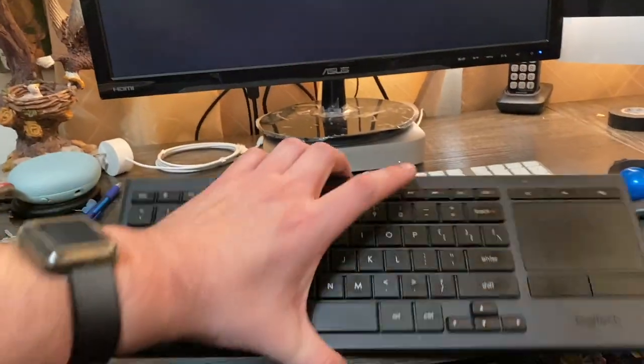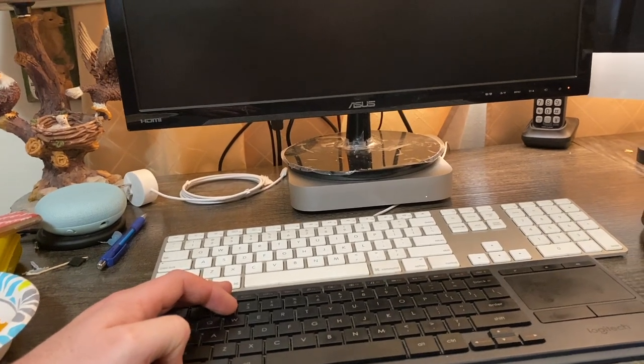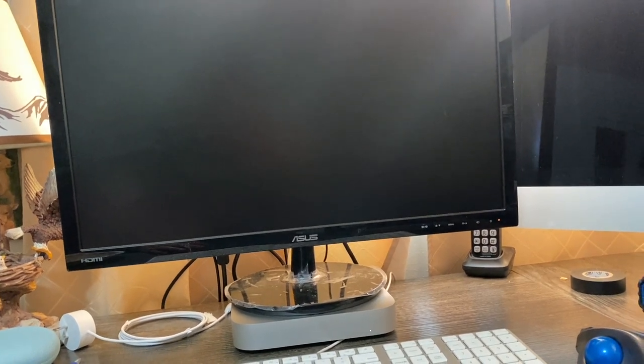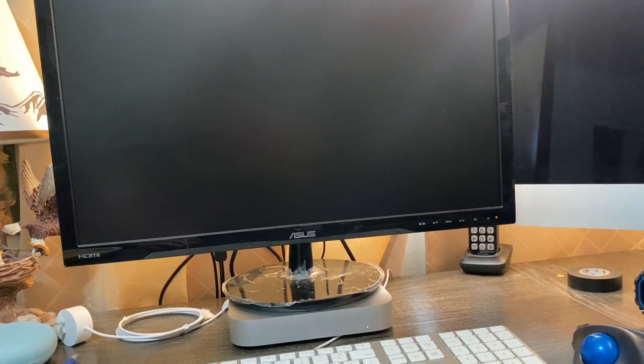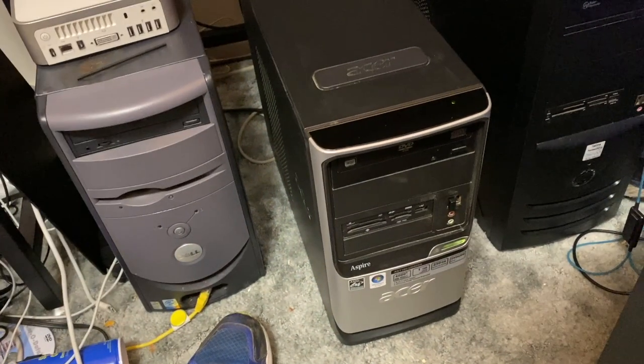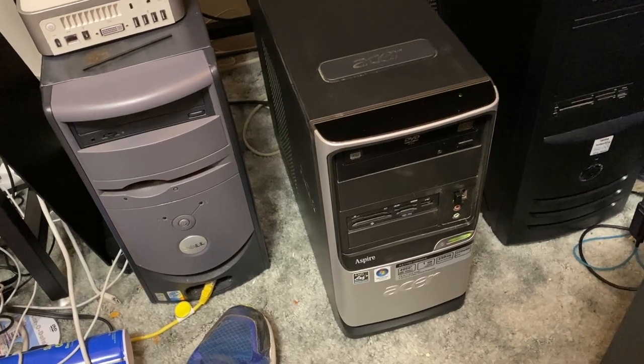Of course, I got one of these little dinky keyboards here, so obviously, who knows. I haven't seen anything yet. Hmm. Interesting. Well, huh. Looks like we're going to have to get into some troubleshooting here.